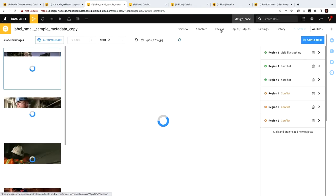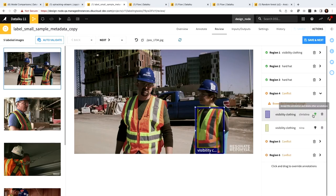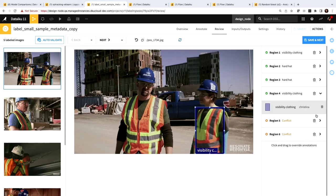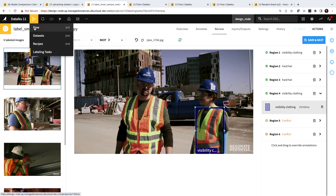And as the reviewer, I can come in here and now I can see, okay, I've got people who gave these different labels. The objects didn't overlap enough. I need to resolve them. I need to select one. This one's good, that one's not. So it's all baked in here. In the end, you end up with a nice array with those bounding boxes marked up.